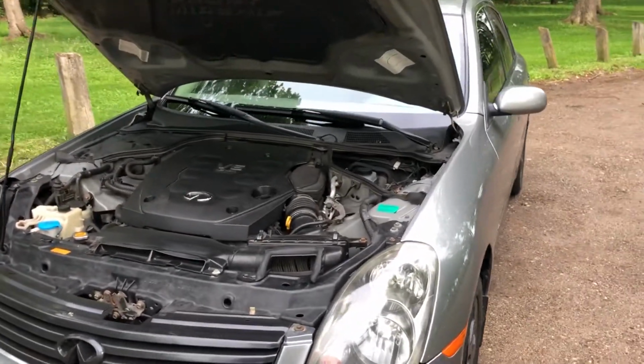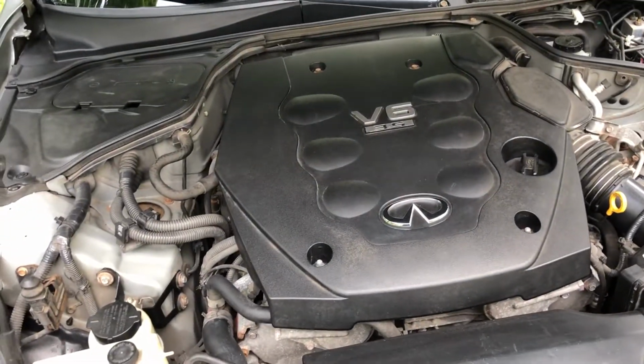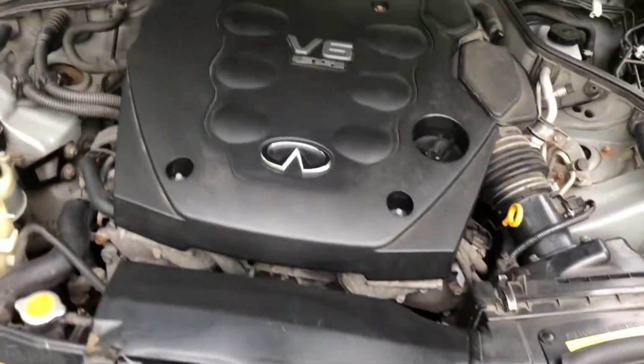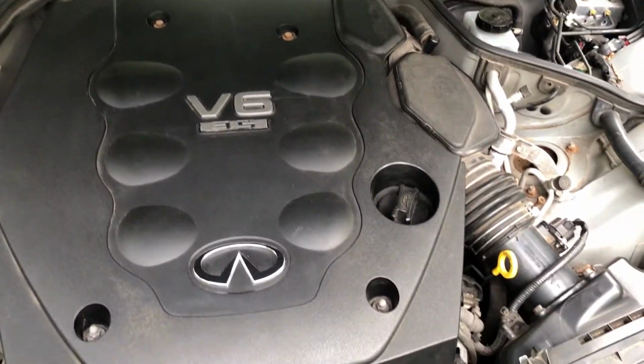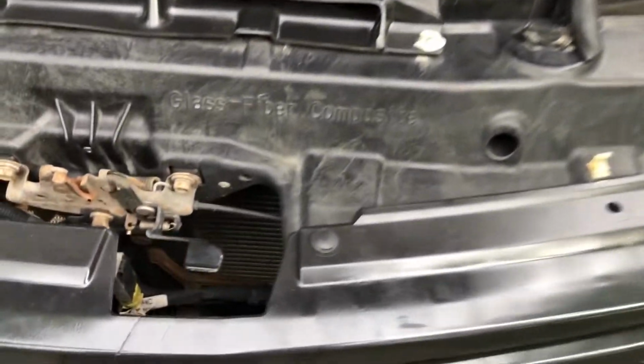All right, so here it is, ladies and gentlemen. A VQ35DE. The same motor out of the 350Z from the same year. Not much to say that's not already been said. This is totally bone stock, and I cleaned it, which is a good way to do it, I guess. At least a way to start for me.